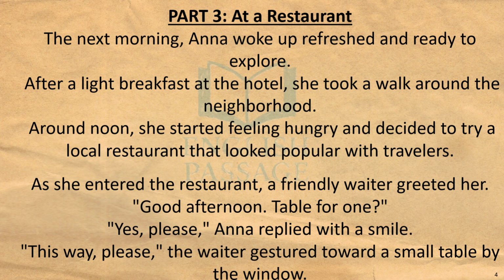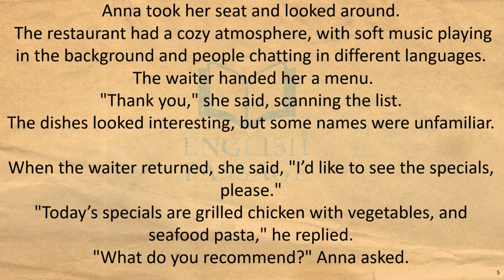"Good afternoon. Table for one?" "Yes, please," Anna replied with a smile. "This way, please." The waiter gestured toward a small table by the window. Anna took a seat and looked around. The restaurant had a cozy atmosphere with soft music playing in the background and people chatting in different languages. The waiter handed her a menu. "Thank you," she said, scanning the list. The dishes looked interesting, but some names were unfamiliar.